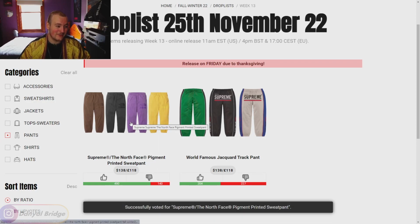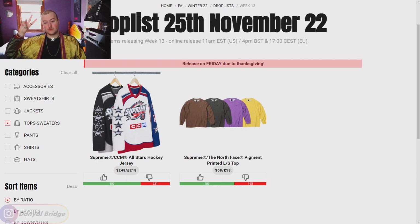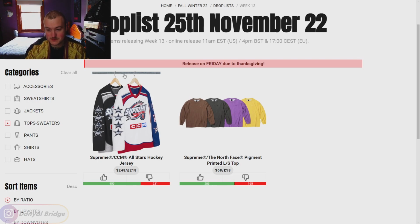I love my denim, I love my canvas pants. Sweatpants, that's for inside and staying inside for me. Personally, I still feel that way, but each to their own, I suppose. That is all the pants releasing this week. Let's check out the tops slash sweaters. We have two tops slash sweaters releasing this week.